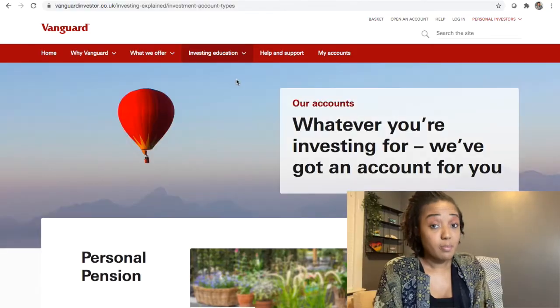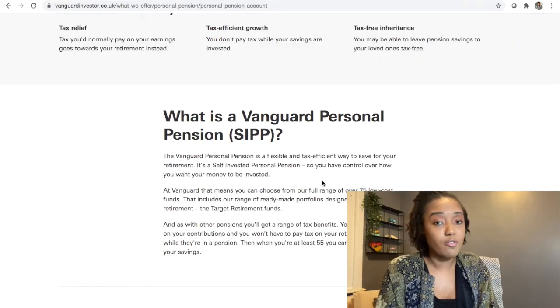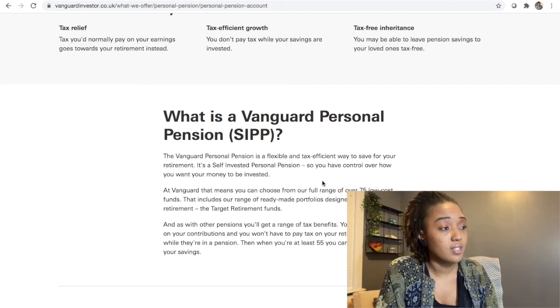So first we have the personal pension account, which is also known as a SIPP, or a self-invested personal pension. In this account, you have the full range of Vanguard funds that you can invest in, and the target retirement funds are specifically designed for a pension plan.